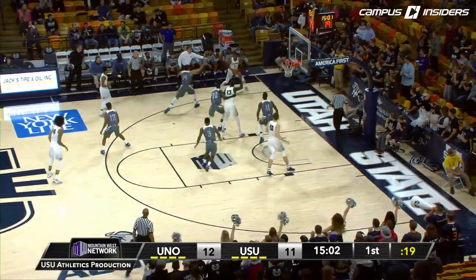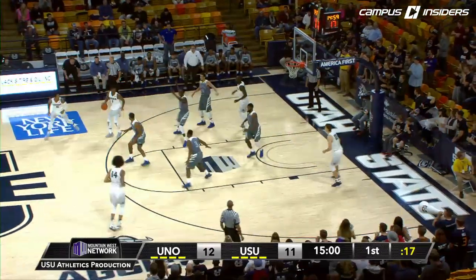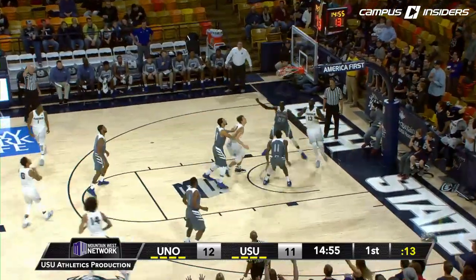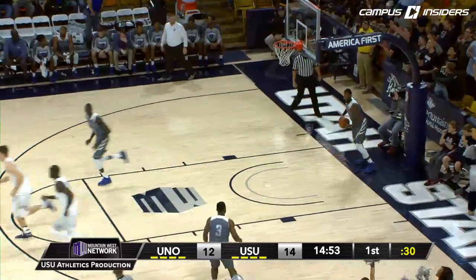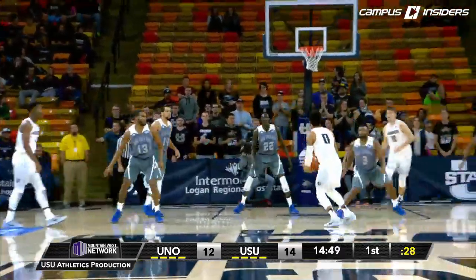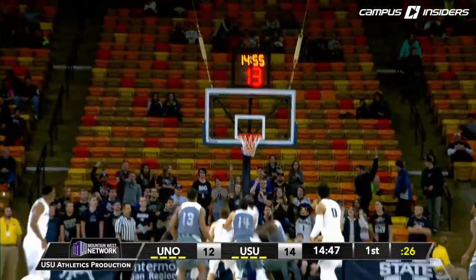Quinn Taylor screens for Jalen. In the corner goes to McEwen. McEwen on the left side of the lane gets open for a minute. Now Rector for 3, down the middle for Shane, got it! His 12th 3 of the year gives the Aggies a 2-point lead, 14-12 at 14:45 to play.